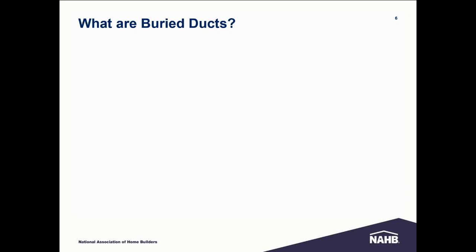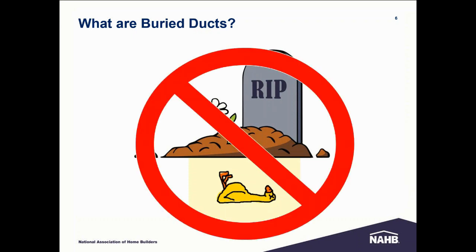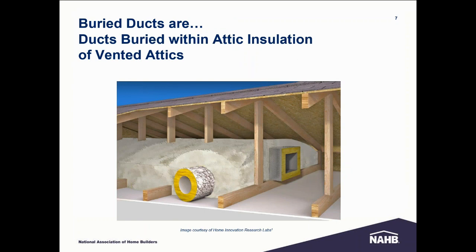So, what are buried ducts? If you listen carefully to the words, you might think of ducts buried under a slab, in the ground. That's not what it is, and if you don't listen carefully, you might hear something like "buried ducts." So be careful with your enunciation when you refer to buried ducts. Buried ducts are ducts buried within the insulation of vented attics. So this kind of shows what we really mean by buried ducts. The ducts are in some respects outside of conditioned space, but in other respects within the conditioned space. And that's what we're going to be talking about today.